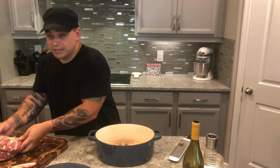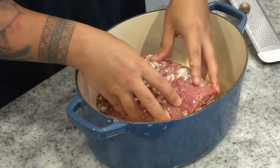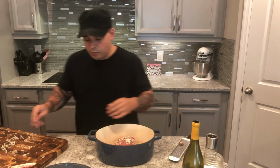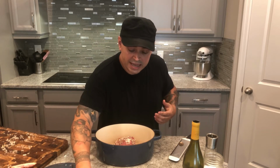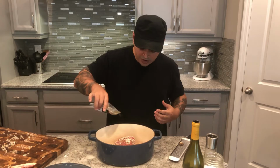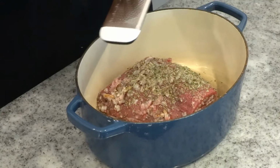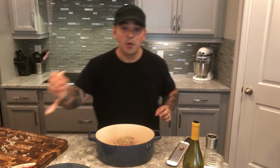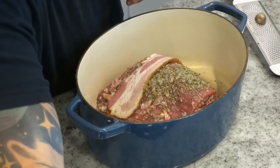Alright, so we have our roast. This has been larded and it's ready to go. So we're going to set the roast down on that little bacon bed. Then we're going to just hit it with some more of our herb mix. We have our herbes de Provence again. We're going to be using those. We're just going to get those right on there. I'm also going to hit the top with a little bit of nutmeg. More bacon. What? That's right. We're going to actually put a couple slices of bacon on top.